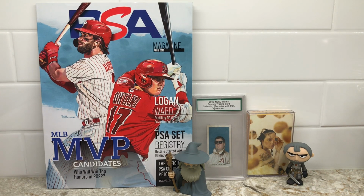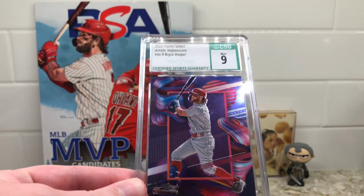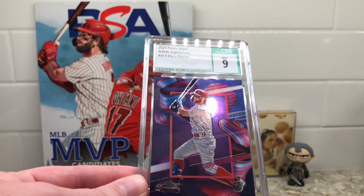So we'll start with this. This is a guy that's usually part of the predictions, but he's not this year, pictured in the back. This is from 2020 Panini Select. This is the Artistic Impressions case hit of Bryce Harper in a CSG Mint 9.